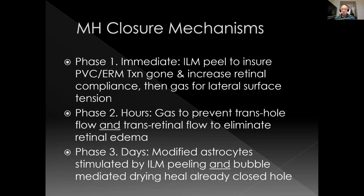But it also prevents trans-hole flow. And as I pointed out, it also prevents transretinal flow. Then, after apposition is achieved from the gas bubble, there's some healing, possibly from astrocytes, or more likely, now we know, from Mueller cells. I should have reworded this slide.